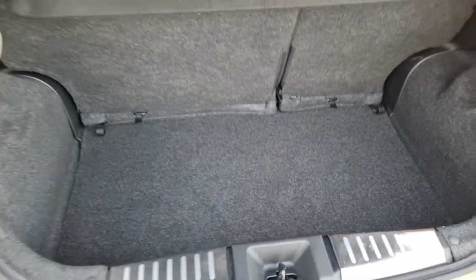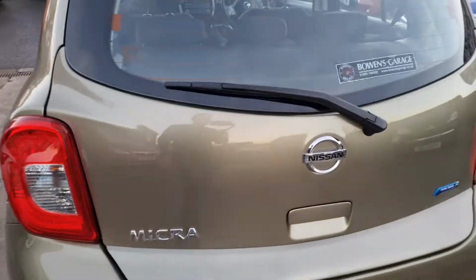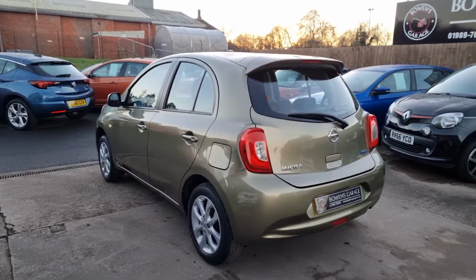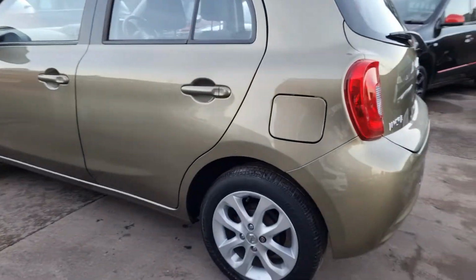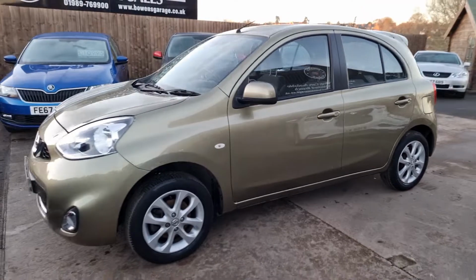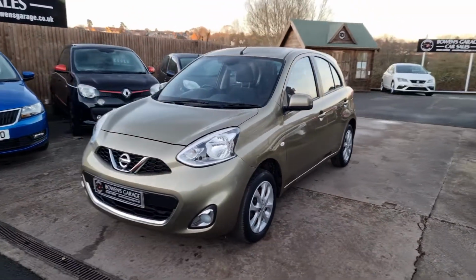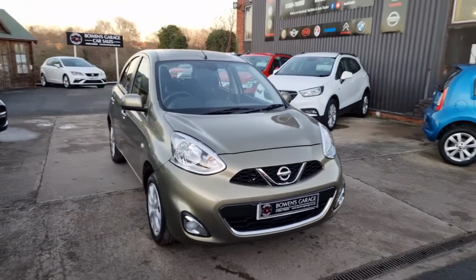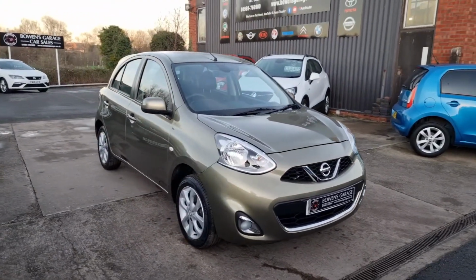So there we go. Platinum Sage Nissan Micra, 9,000 miles, 1 owner from new, 7 Nissan service stamps, and £30 road tax. Excuse the phone, they're obviously trying to get hold of me, but I will answer as soon as I've finished, because it takes me a while to get going again.